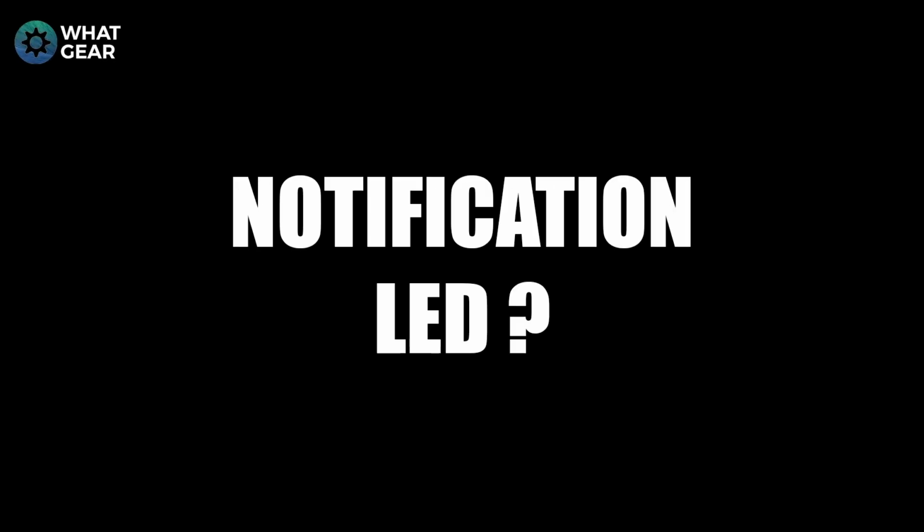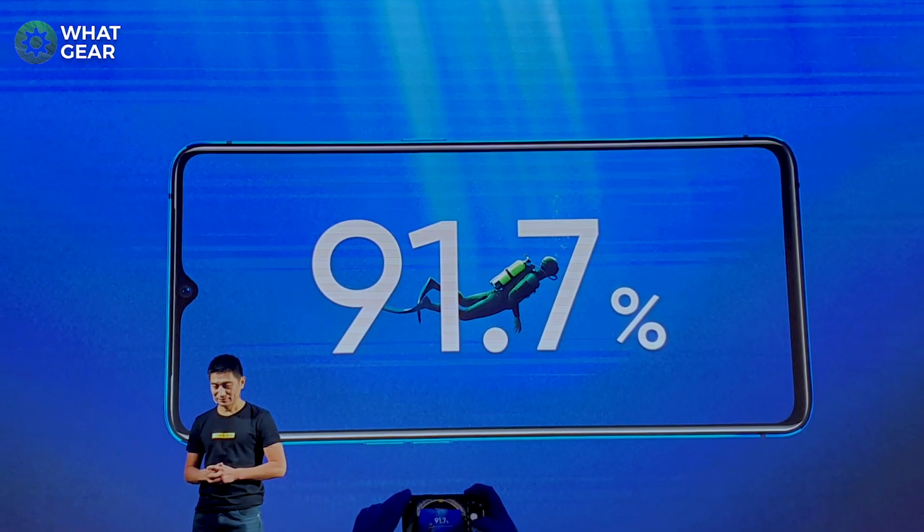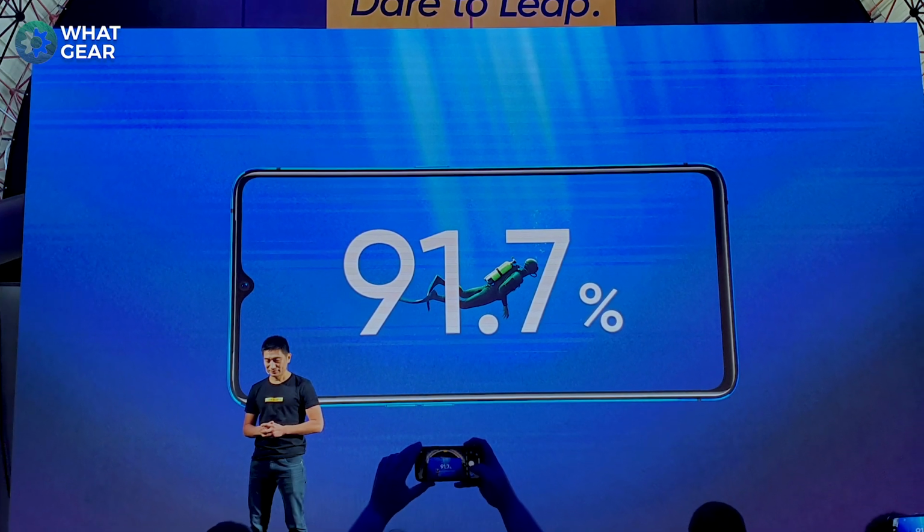Does it have notification LED on the front? It doesn't, because it's mainly all screen. It's got a crazy screen to body ratio and there was just no space to put a little LED on the front. How much of a big deal is that for you?